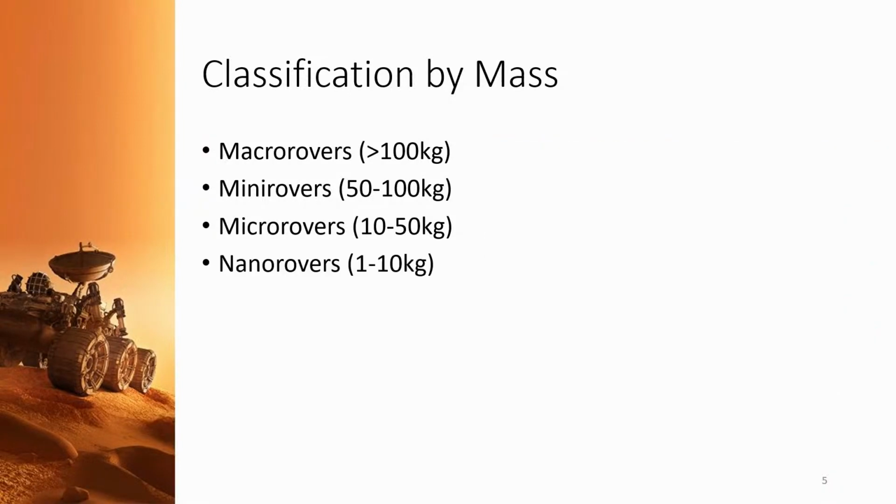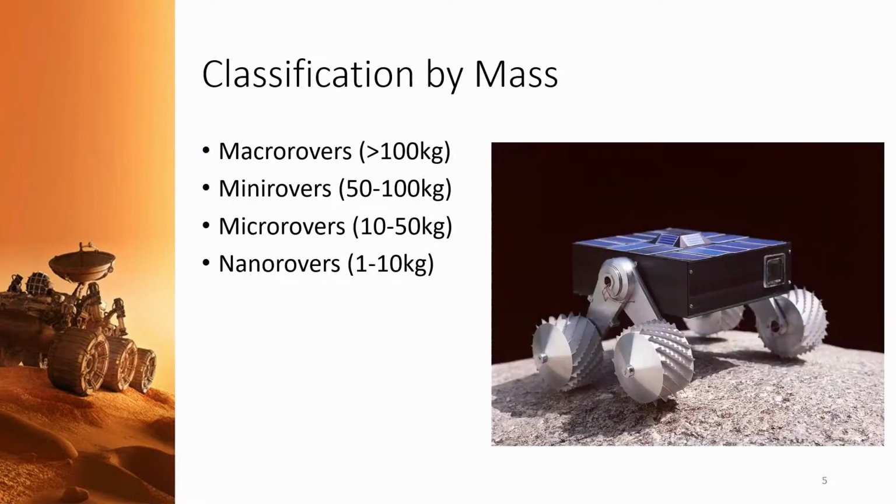And then there's also the concept of nanorovers with a mass of 1 to 10 kilograms. And right here you can see a prototype of a nanorover which is only 20 centimeters long. And these can act as an extended robotic arm in combination with bigger rovers or landers, and basically just move around these bigger rovers or landers. And they're really effective because they can offload a lot of the communication and power generation, etc., to a lander, which results in a higher payload ratio for this class of rovers.